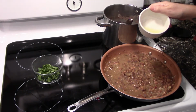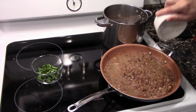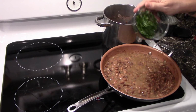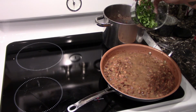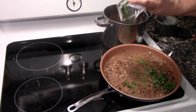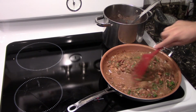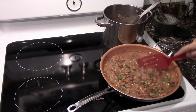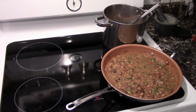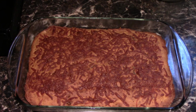We'll now add the juice of 1 fresh squeezed lime. And then we will add 1/4 cup of freshly chopped cilantro. That adds a pretty little touch to it, doesn't it? Gives it some color. Now we're going to turn this down to low and just let it stay simmering. And here you see our beer batter cornbread out of the oven. And man, that looks pretty, doesn't it, Tammy?